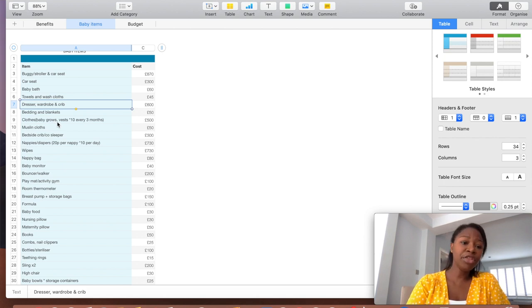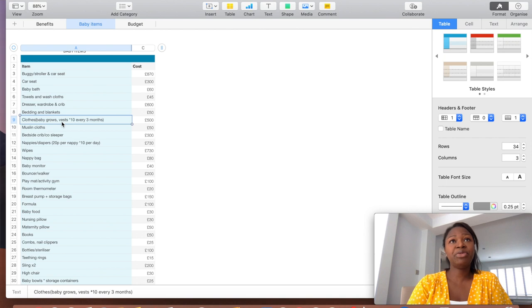So for the most part, generally with baby clothes, you will need 10 of them for every 3 months of your baby's life, because they outgrow them after 3 months. They sell them in sizes from 0 to 3, then 3 to 6, and then 6 to 9, etc. So just bear that in mind.